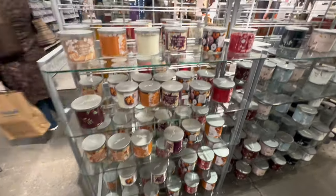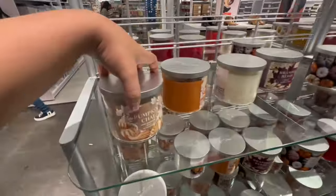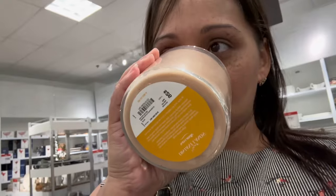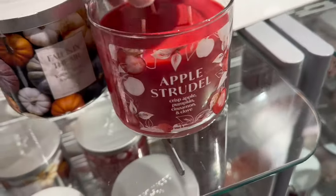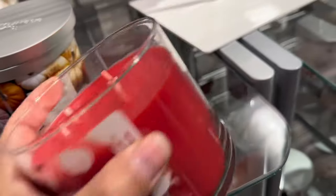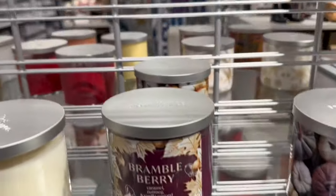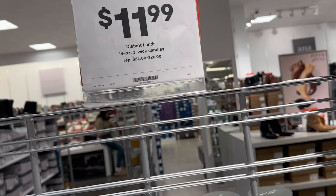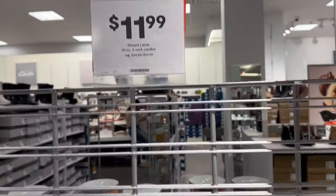They have all these candles, and the one I really like is the pumpkin chai. It smells good. Yeah, this one smells really good. I like this one, the apple strudel. This one smells good too. Yeah, this one smells good. And they're $11.99. They were $26 and now they're $11.99.